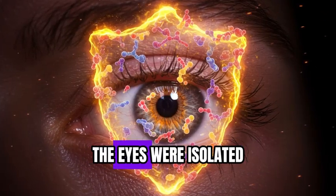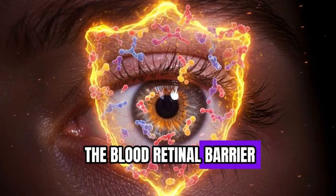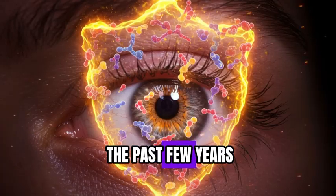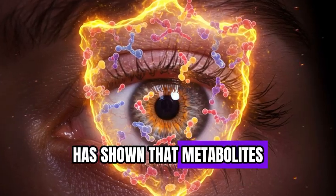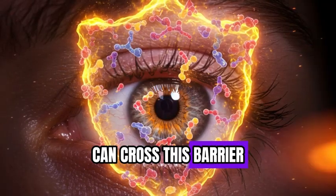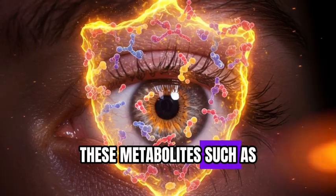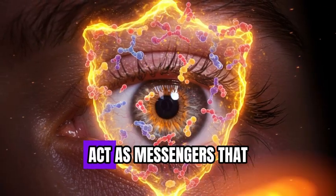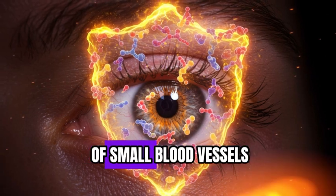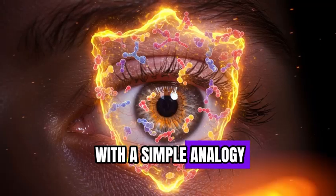Scientists once believed the eyes were isolated from the rest of the body by what is called the blood-retinal barrier, similar to how the brain is protected. But new research in the past few years has shown that metabolites produced by beneficial gut bacteria can cross this barrier and influence retinal function directly. These metabolites, such as short-chain fatty acids, act as messengers that calm inflammation and strengthen the lining of small blood vessels in the eye.